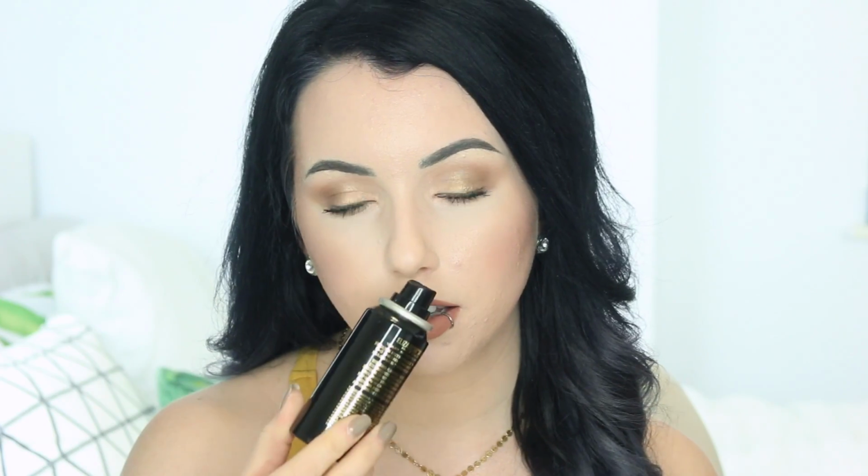This is the travel size because I just wanted to test it out, but go in Sephora and smell this. Oh my God, it smells so good. I need to make a candle out of this because I would burn that 24/7.